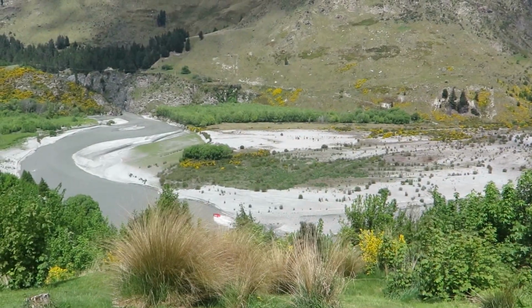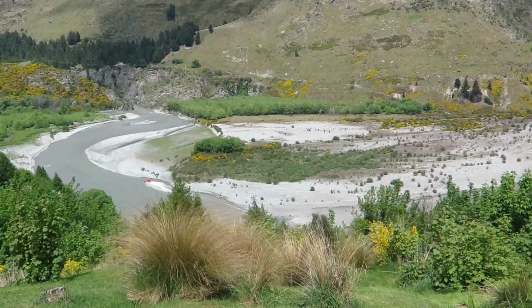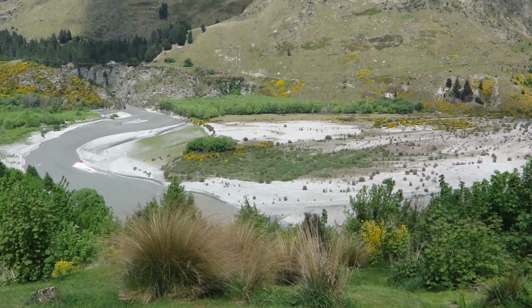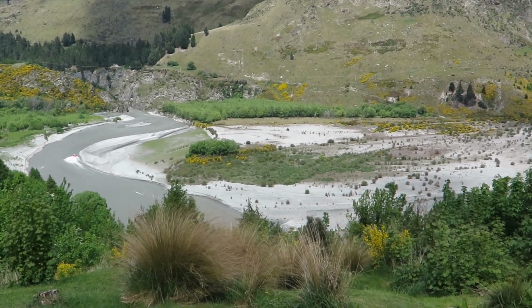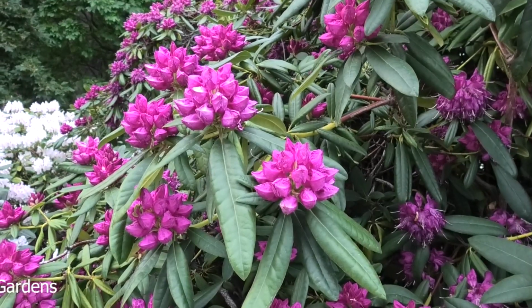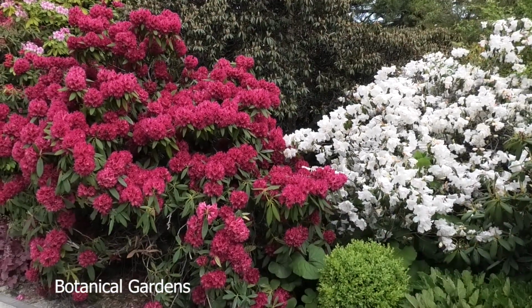This is the Shotover River, and you'll see jet boats running up and down the rapids. The jet boat was invented by a New Zealander, William Hamilton, in the 1950s. We love the botanical gardens in Queenstown.